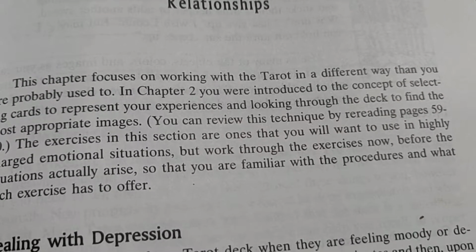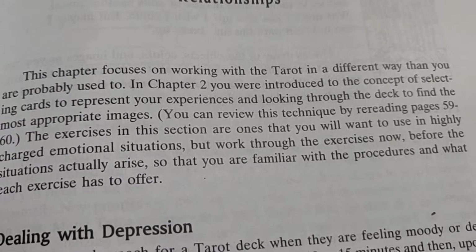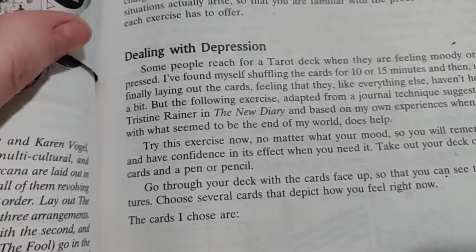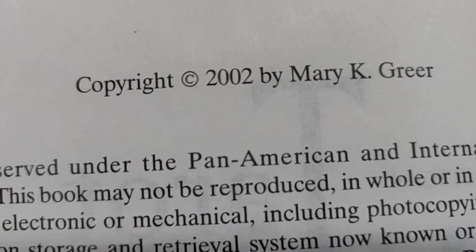And here it tells you, you're introduced to the concept of selecting your cards to represent your experiences and looking through the deck to find the most appropriate images. This has worked wonders for me, like when you're dealing with depression. And even though this book is old, well, not like super mega old, let me see if I can. This is a 2002 book.